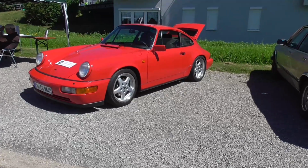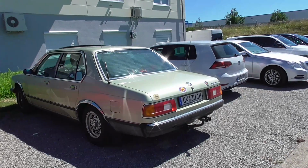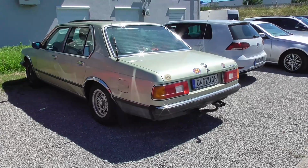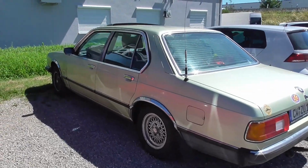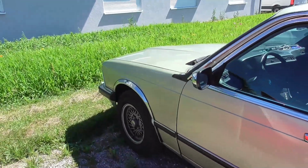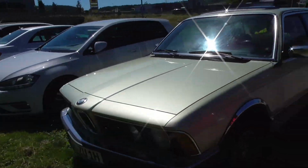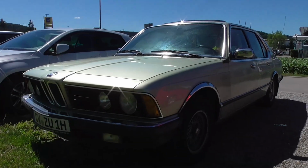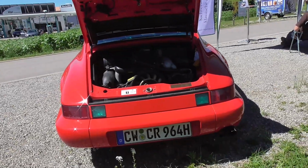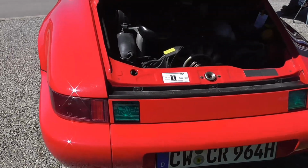Porsche 911, I think it's a 993, not sure now. And here we have a BMW 7 Series, a 728i. This is old. And with old, I mean older than 30 years, so. Probably it's a 964. Roof. Can you see that?